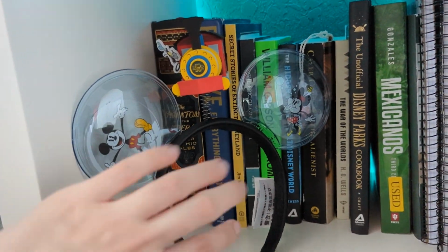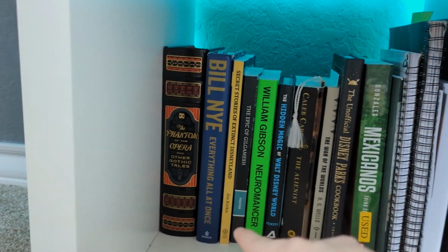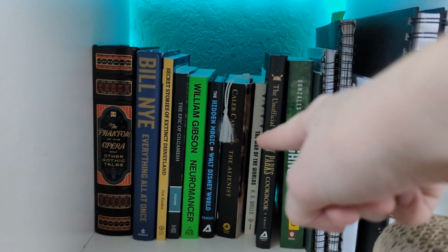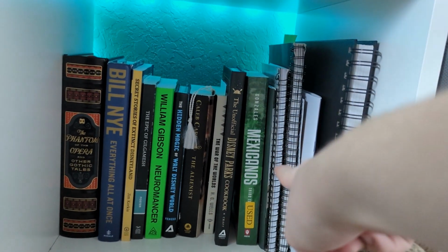And then I have a dagger. I will not show the actual blade, but I got this at a Renaissance festival. So, then we have my Runaway Railway Mickey ears, which I still can't pronounce. Phantom of the Opera and Other Gothic Tales, Everything All at Once, Secret Stories of Extinct Disneyland, The Epic of Gilgamesh, Neuromancer, The Hidden Magic of Walt Disney World, The Alienist, which Daniel Bruhl was also in, and he played Laszlo Chrysler. The Disney Parks Cookbook, War of the Worlds, Textbook for School, and other various journals and sketchbooks.